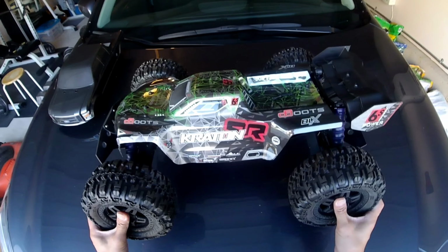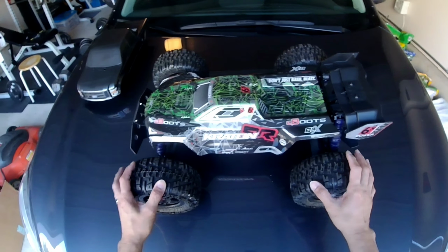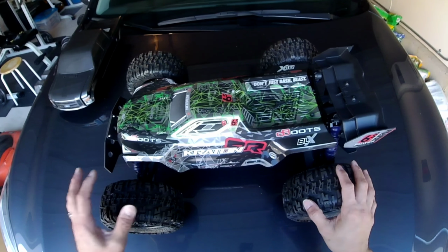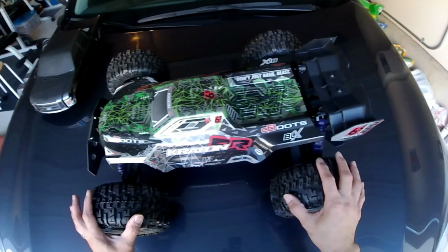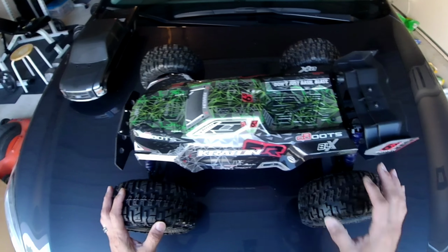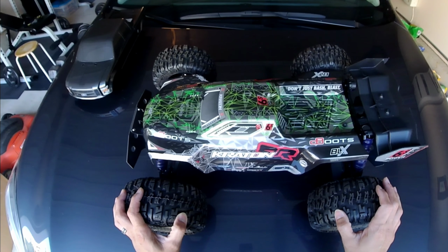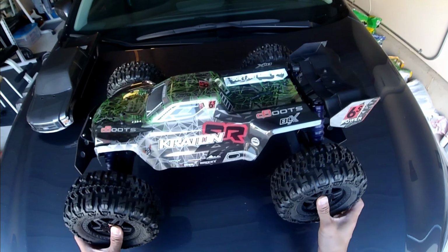So today I just wanted to run through my setup here. I already have a lot of upgrades, bits and pieces that were just sitting on the bench waiting for this truck, and I was finally able to fit most of the ones I think are most important for an upgrade. So I just want to run through my setup and share with you guys what I have running on my Kraton.